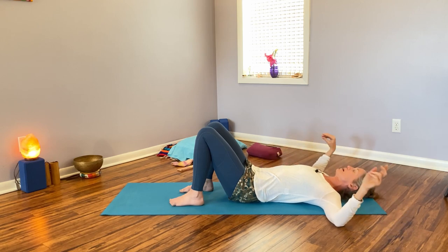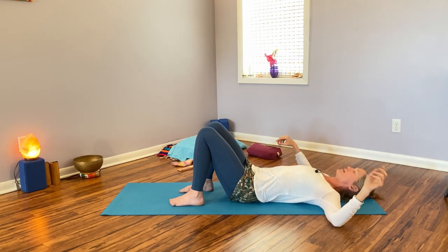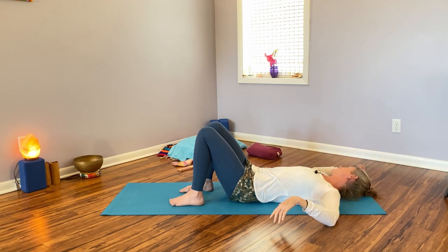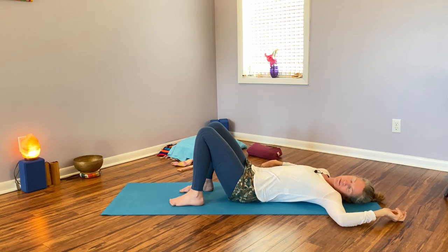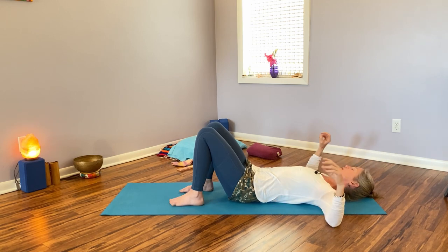If this is going really well and you want to try the other way, just turn your head the opposite direction. So as your hands fall, maybe try turning your head towards the upper hand, the shoulder that's pressing into the floor. Come back to the center. Just opening things up for shoulders to move and for the neck to move and that correlation between the two, because we really can't work the shoulders without working into the neck.